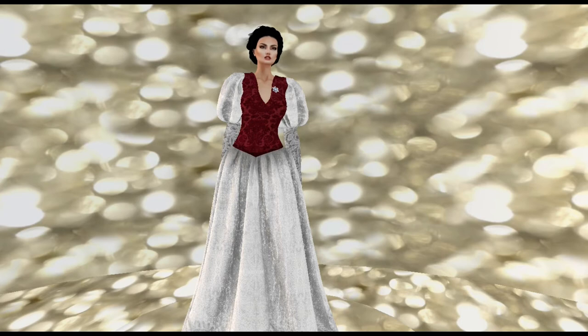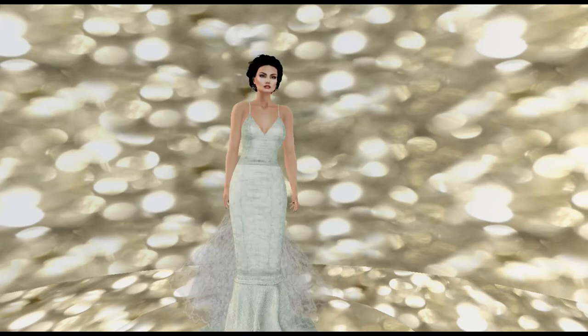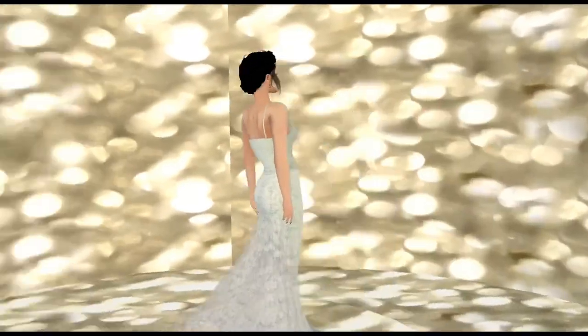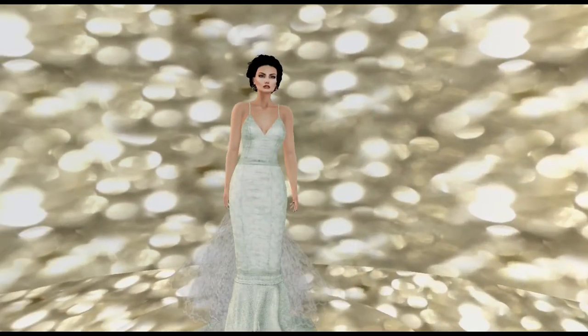As I said, this gown is the one I showed you earlier from Sisboom, but I've added the fishtail back, the flexi fishtail to it. It actually came with the fishtail, but you can see back here that I just wanted to show you that again, so you could see it in both options.